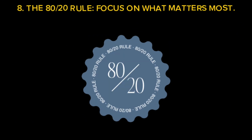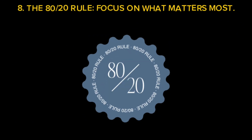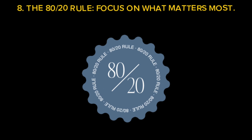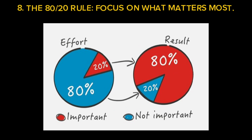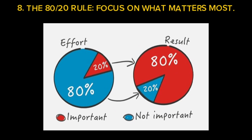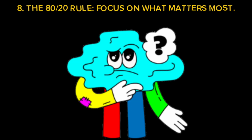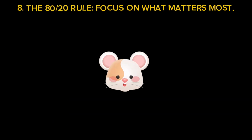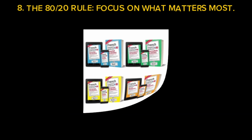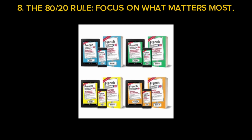8. The 80-20 rule. Focus on what matters most. Also known as the Pareto principle, this rule states that 80% of results come from 20% of efforts. Identify the most crucial parts of what you're learning and focus on them. If you're learning a language, prioritize high-frequency words that make up most conversations. Use resources like frequency dictionaries to identify key topics or skills.